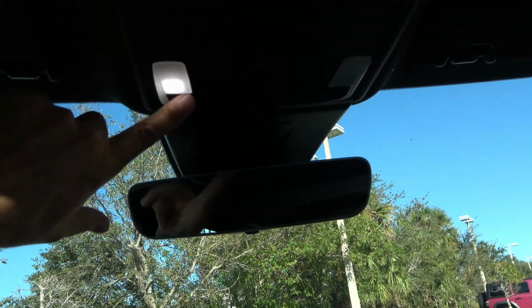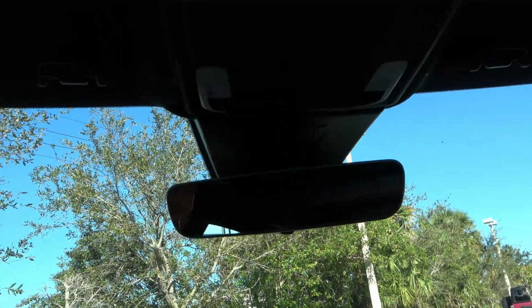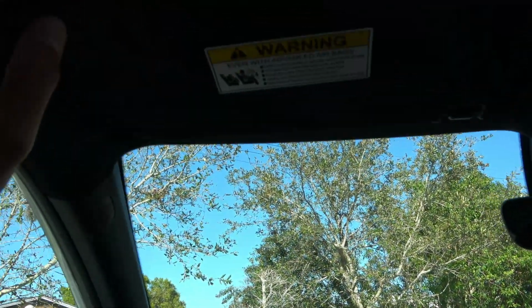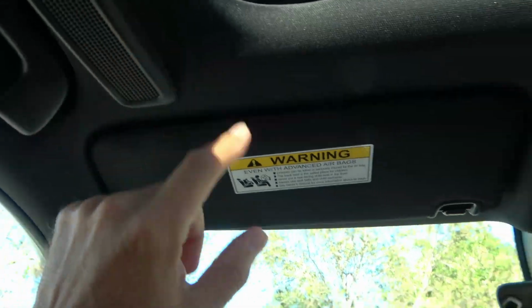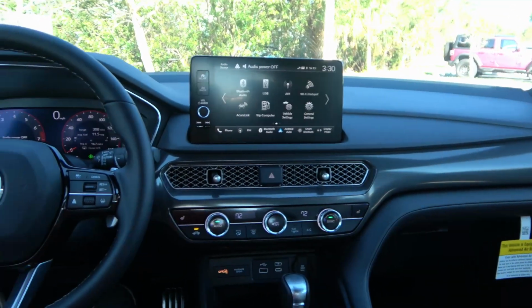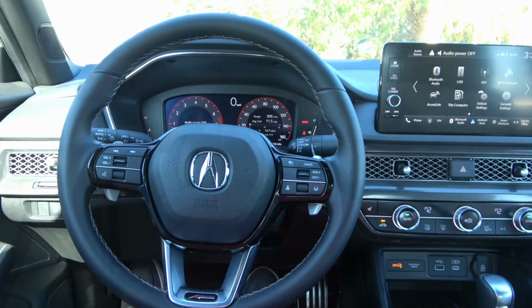And then you have your LED reading lights. And you do have the illuminated mirrors. Now again, lots of speakers. Gotta remind you, it does have 16 speakers. Now, the moonroof itself does have the manual sunshade. Now, this vehicle looks pretty cool. Let's see how it drives.